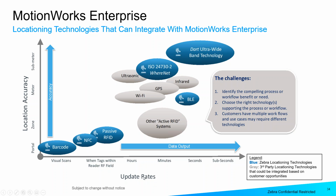So just looking at the bottom axis, you'll see here that we do have different technologies that cover update rates, and that is the amount of times these active systems are communicating back. So these are not passive systems; these are active systems that are communicating on a certain cadence. We have some systems that are hourly, others that are really down to the sub-seconds.